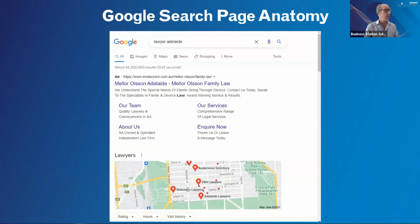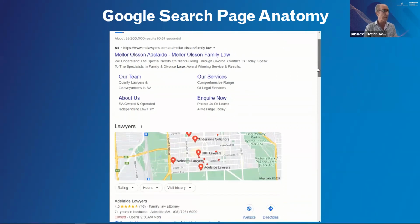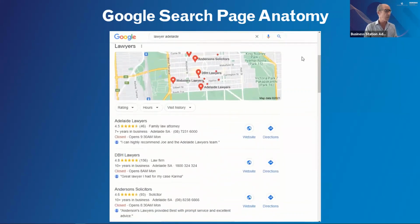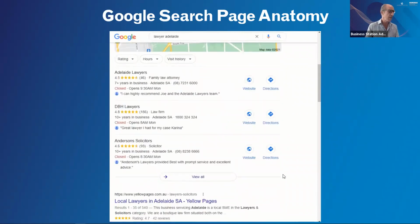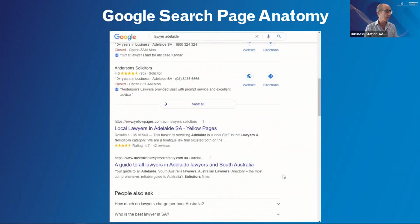Okay, so described what SEO is. Now let's just look at a Google search page to see how that's sort of structured. So we've also seen this before. I did a quick search for lawyer Adelaide, and it came up with this result. So the first one is an advertisement. So they've paid Google to rank for that search term. The middle section here is really Google My Business, Google Reviews, Google Maps. So it's your local results.